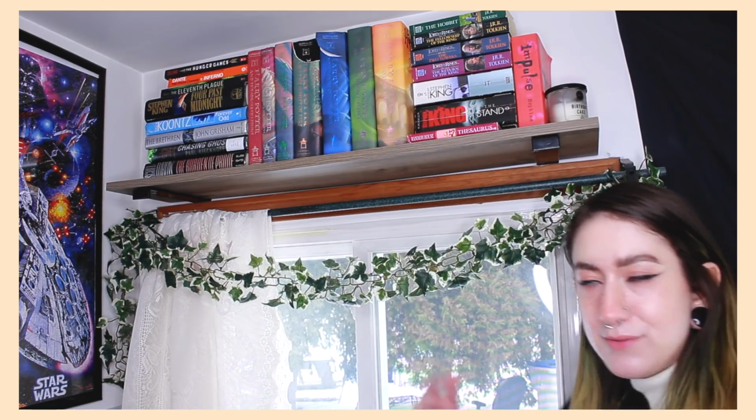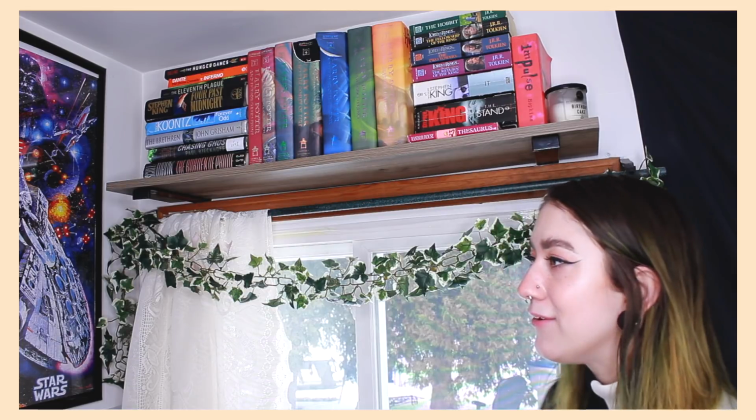This is one of my windows. Both of the windows in my room look exactly the same. So with how small my room is, I actually have very small windows, which is not at all convenient because not a lot of light comes into this room. But either way, that's not the point. I'm going to talk about the things that are on it.